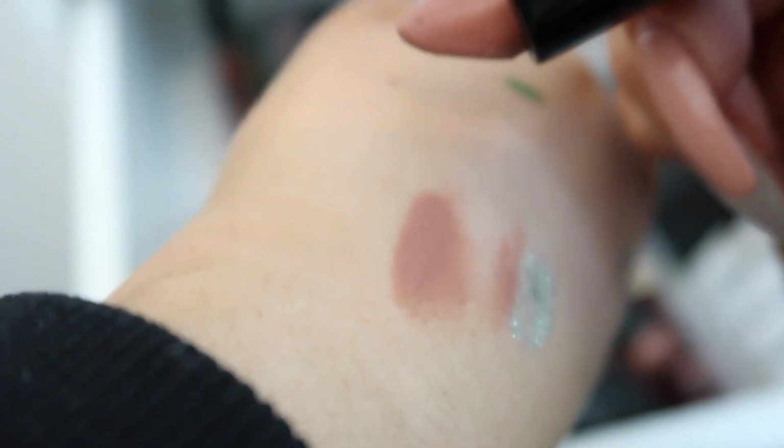I'm going to swatch them because I think they deserve a swatch. So this is the shade Honey. This is the one that I probably use more than Staunch. I'm not that good at swatching, so. This one is Staunch, which as you can tell, is a little bit darker. So they're really nice nudes. They're pretty similar, but they end up applying to your lip quite different.